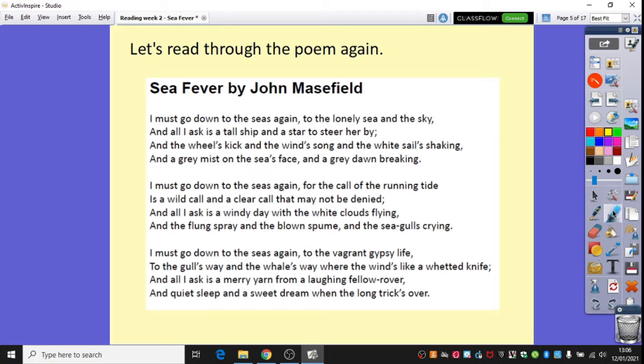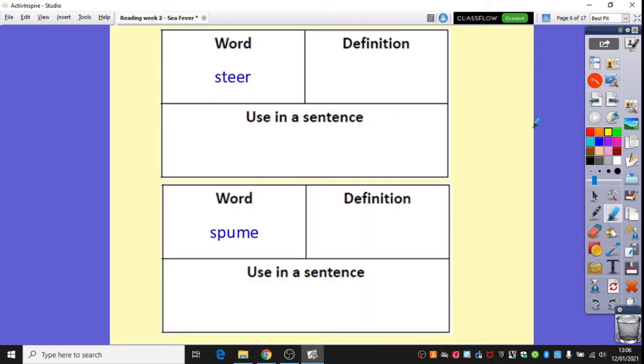The first one I want to find the meaning for is this word here, steer. And another one that I wasn't quite sure about was this word down here, spume. Obviously there might be some more words in there that you want to highlight if you don't understand them. But what we're going to do for these two words now is look up the definition in a dictionary and write it in a sentence.